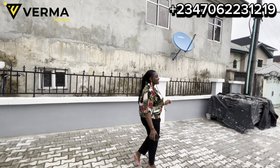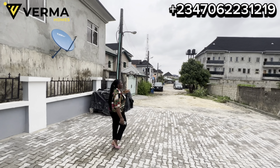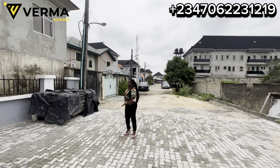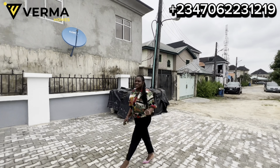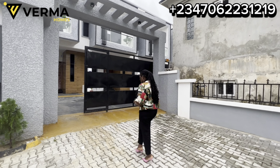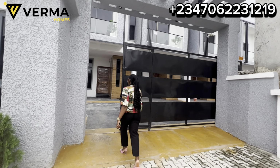It's actually situated in a very serene and very beautiful neighborhood. You can see behind me what the neighborhood of this property looks like before we go inside. So let's step in and see the interior of this property.